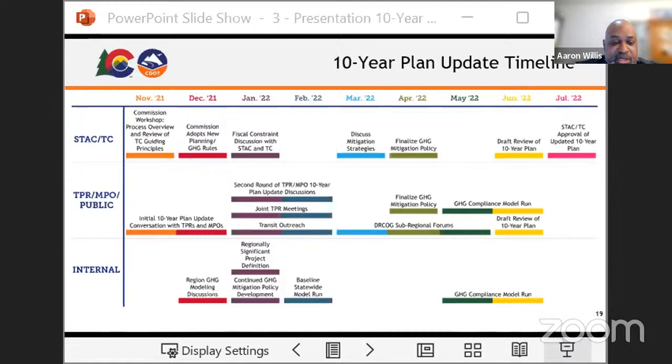Then there's this transit outreach, checking in again to make sure that our transit agencies and those transit projects align well with the year 1 through 4 set of priorities. You'll see those adjustments next month. A couple of things will be coming before you: not only that second round of fiscal constraint discussion, but then we'll move into the work that's been ongoing in developing that GHG mitigation policy and the initial discussion on those strategies in the March timeframe.